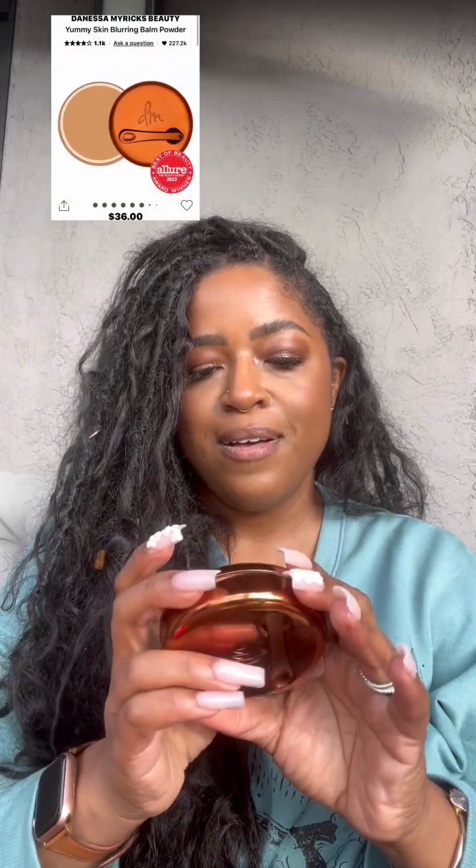Beautiful foundation. The last two foundations are very unique. Danessa Myricks has Yummy Skin. I have it in the color 8. This technology has something called Upsilite, so for the people out there who have combination skin or oily skin, this is really for you. What I like is that it still has hyaluronic acid, and it is a balm that dries down and sets as a powder. So it is still able to maintain that hydration while keeping your oil under control.